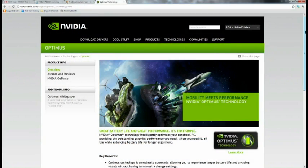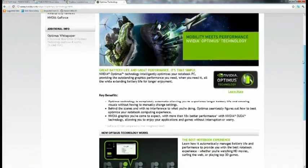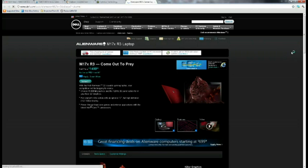It sounds to me more like their product team just kind of dropping the ball. I think maybe Alienware / Dell paid for the positioning at the bottom of the page, because it's like featured notebooks, and then there's a buy now link. So, I mean, that's kind of disappointing, right?